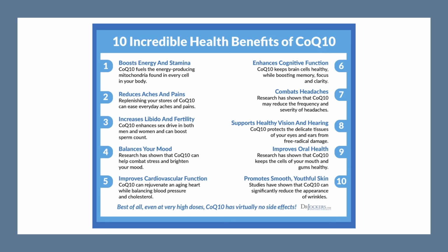Meat and fish are the richest source of dietary CoQ10, including beef, pork, chicken heart, and chicken liver. Nuts and some oils also contain CoQ10. Research shows supplementing with CoQ10 significantly increases IGF1 levels.